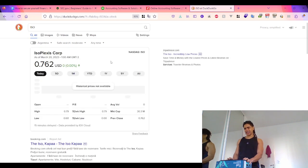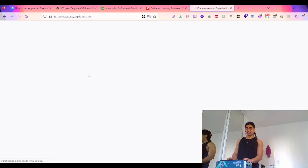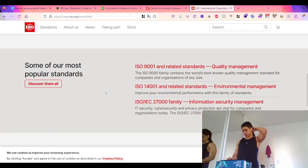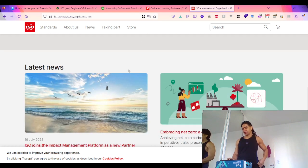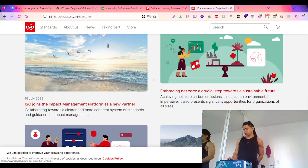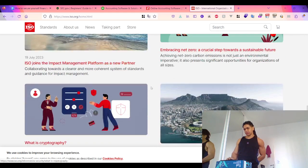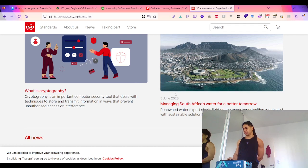ISO is a standard. International Organization for Standardization, which is great for certain operations, but not to live a life. That's completely different. ISO 9001 and related standard for quality management, and related standard for environment management. Information security management. Interesting. Embracing net zero, a crucial step towards a sustainable future. ISO joins the impact management platform as a new partner. What is cryptocurrency? Managing South Africa's waters for a better tomorrow. Oh, you actually need that, by the way.